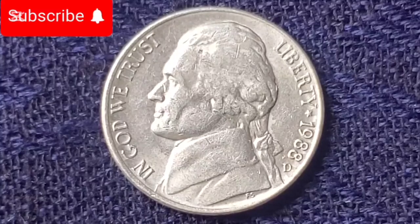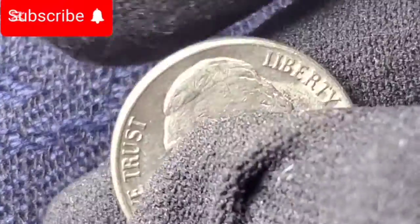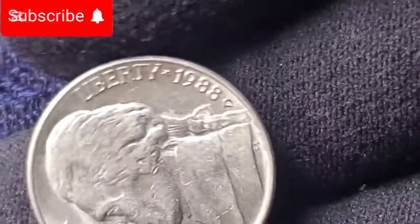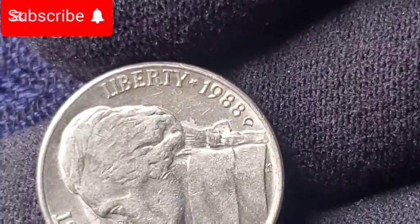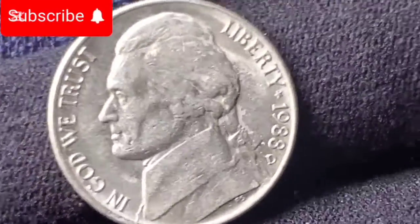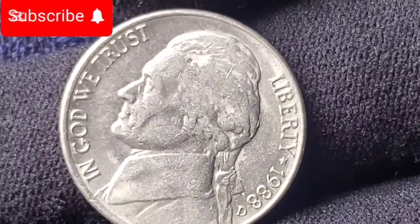So, what's the big takeaway here? The 1988 Jefferson Nickel may not be one of those million-dollar rarities, but it's certainly worth taking a second look at. In great condition or with special features like full steps, rare mint errors, or proof status, this little 5-cent coin could be worth much more than its face value.